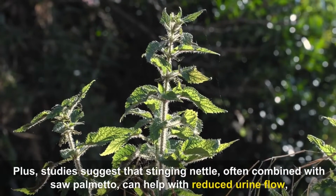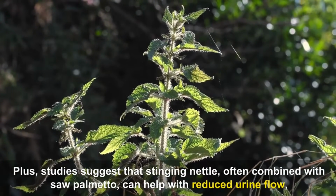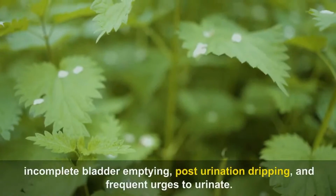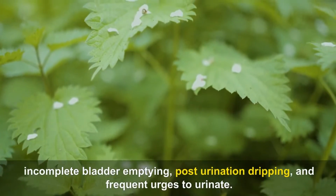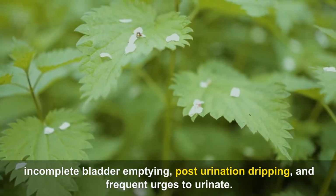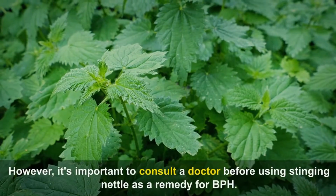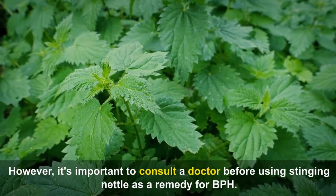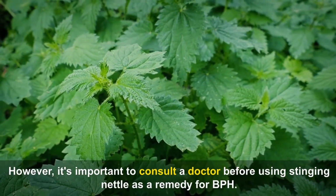Plus, studies suggest that stinging nettle, often combined with saw palmetto, can help with reduced urine flow, incomplete bladder emptying, post-urination dripping, and frequent urges to urinate. However, it's important to consult a doctor before using stinging nettle as a remedy for BPH.